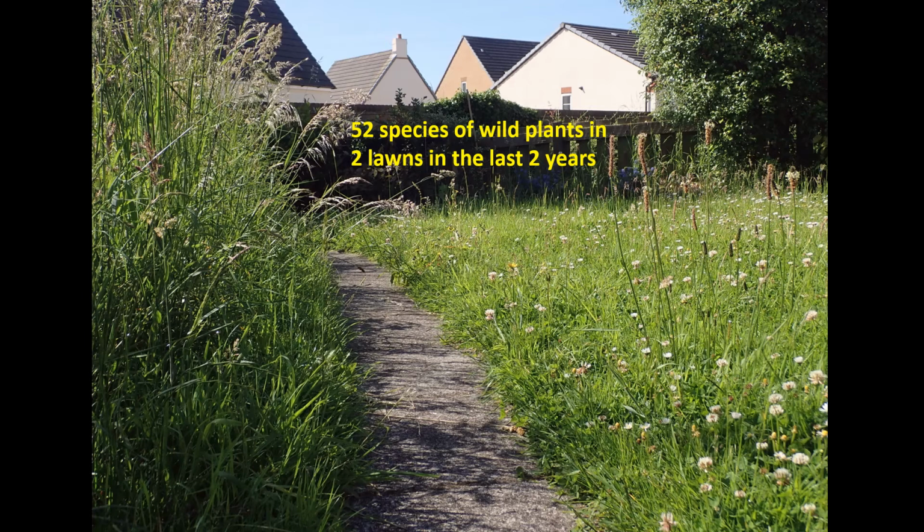So I've been amazed actually to find over 50 different species of plants in both this lawn and my front lawn in the last couple of years, which is amazing diversity. Admittedly, we have never fertilized these lawns, so they've had well over 30 years of nutrient depletion because of the mowings being taken off.